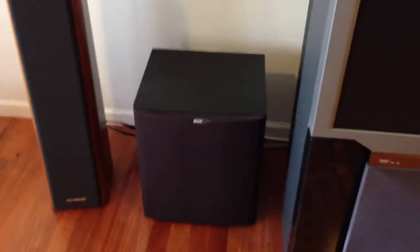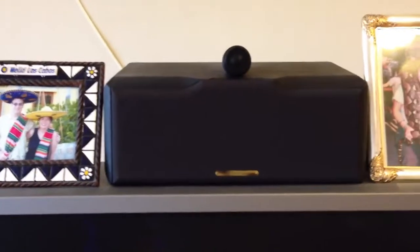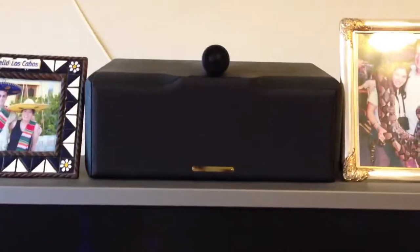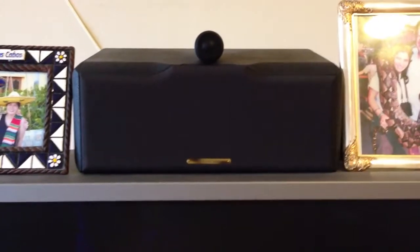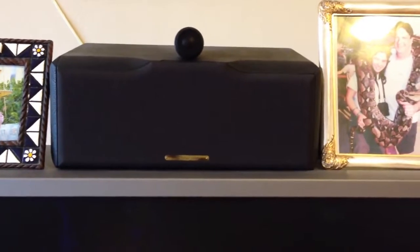Let's go through them. The 3 main channels in the front, starting with the center channel, which is where all the dialogue, i.e. the voice, any speaking in the movie soundtrack, plus some special effects, come through the center channel. That's one of the 3 speakers up front.